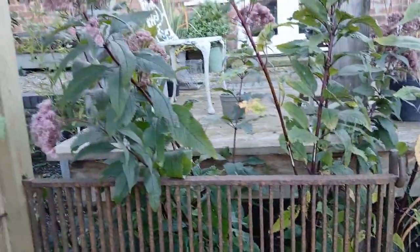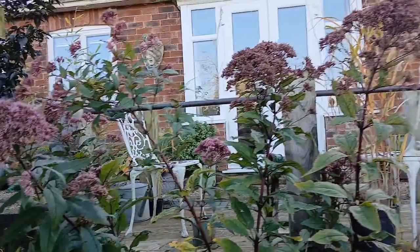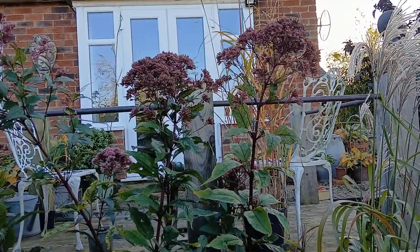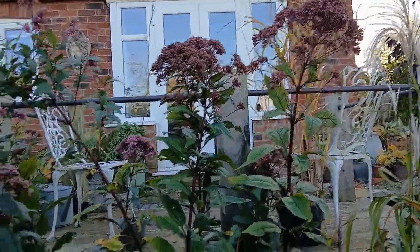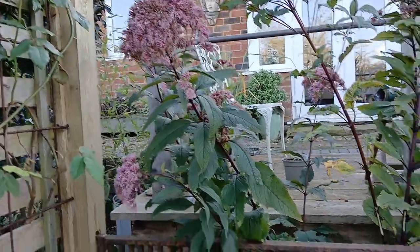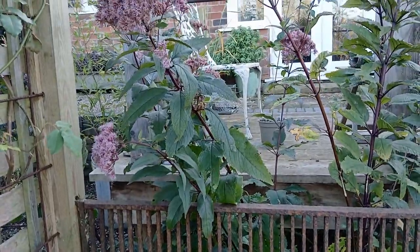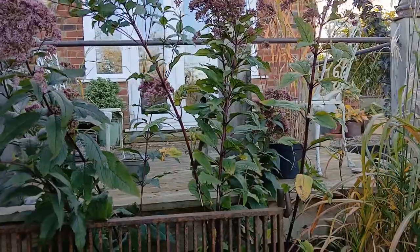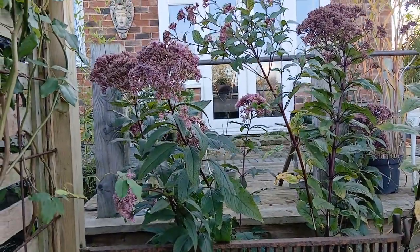Eupatoriums always look good at this time of year. Now this one isn't really past its flowering yet, so none of the seed heads have turned that darker colour. I should really have shown you Skinny Mini to show you the difference, but never mind, we'll show you that on another one. But eupatoriums can have a lovely dark seed head and then the leaves fall off. Now in this case, this one's Glutball, they tend to hang on for ages and it has a lovely scent to it, and they're great for late season pollinators because this is one of the later ones. And it is a really nice one.